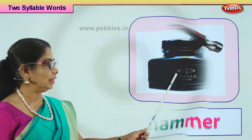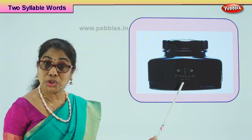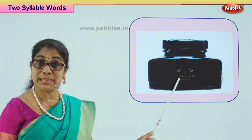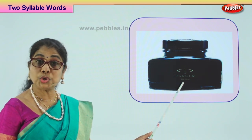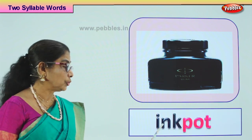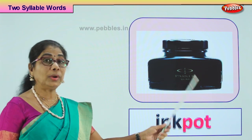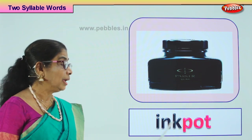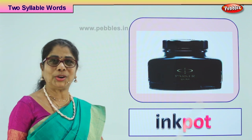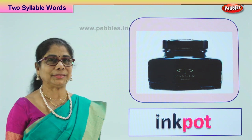Look what we have here. What is this? It's an ink pot. Good. The teacher uses this. This is the pot with ink. And what do we say? Ink pot. Ink pot. Ink pot. What is this? Ink pot. Ink pot. Good. Let's take a new picture.